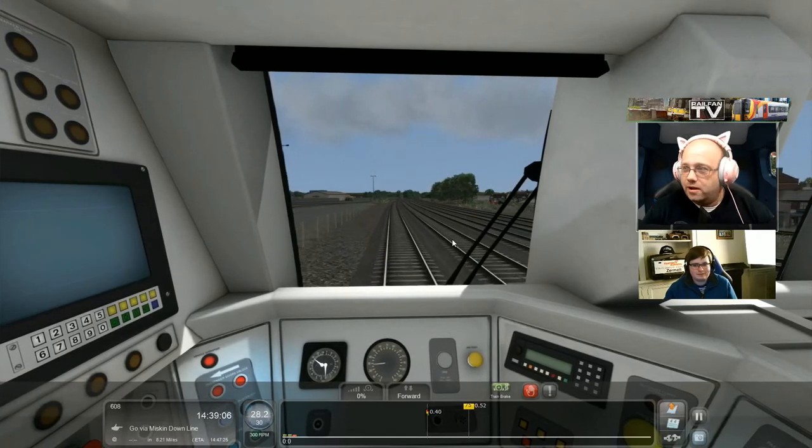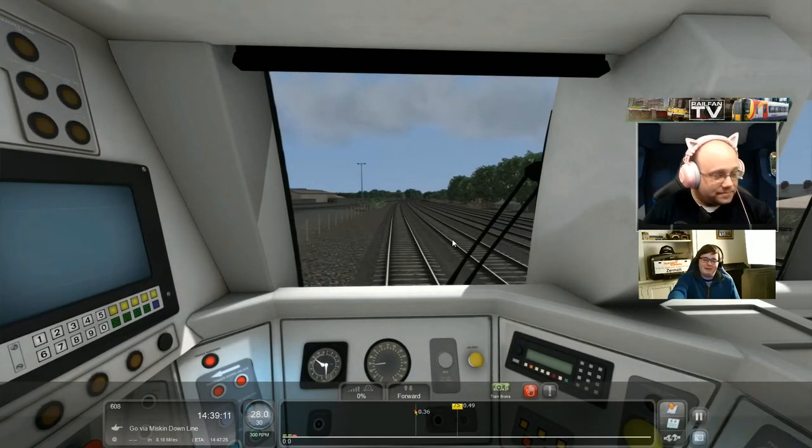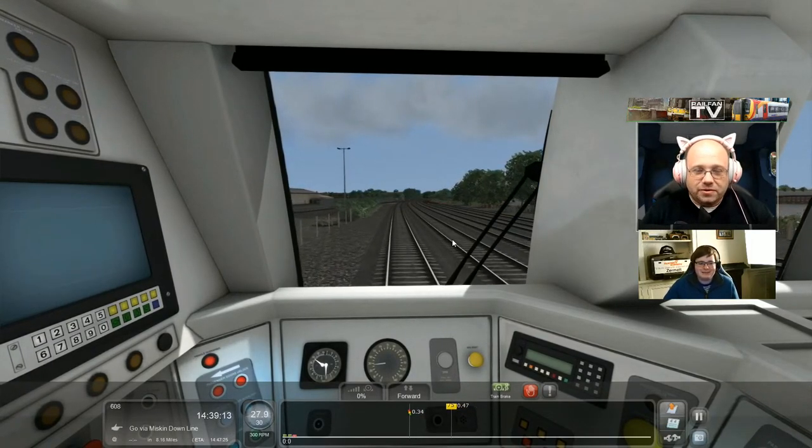Speaking of things that are going up, not my speed limit. Oh, you got one coming up in a bit. You got 75, but it's going to take hours to get there.